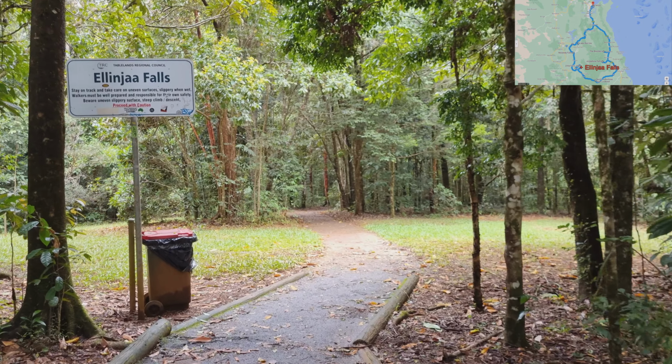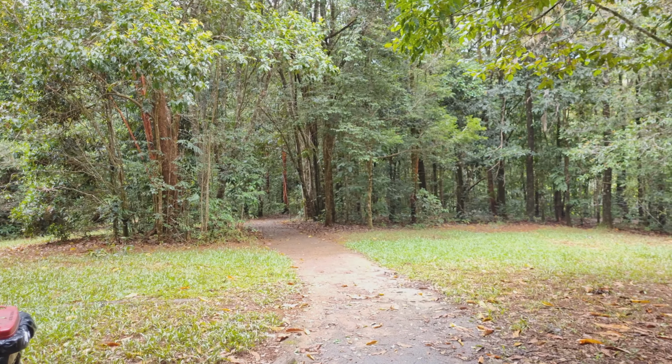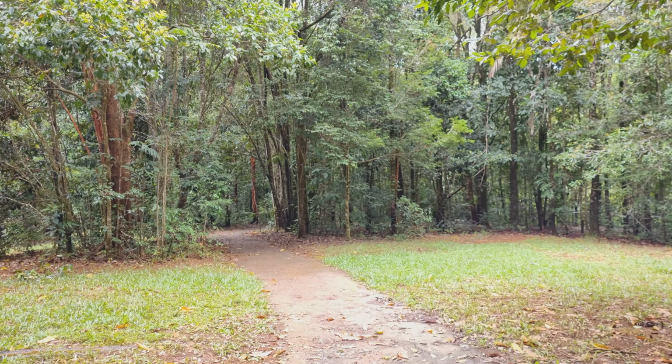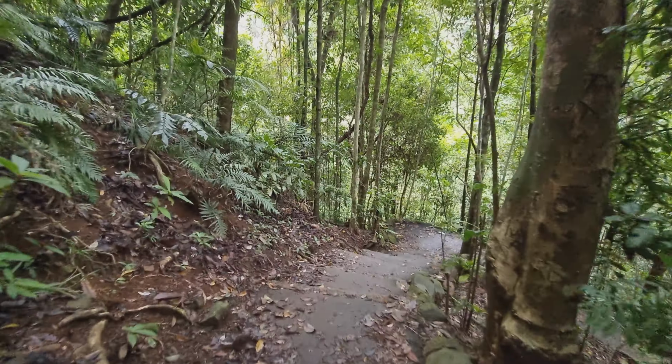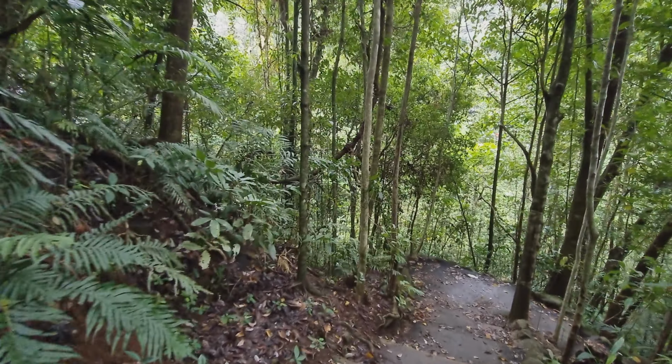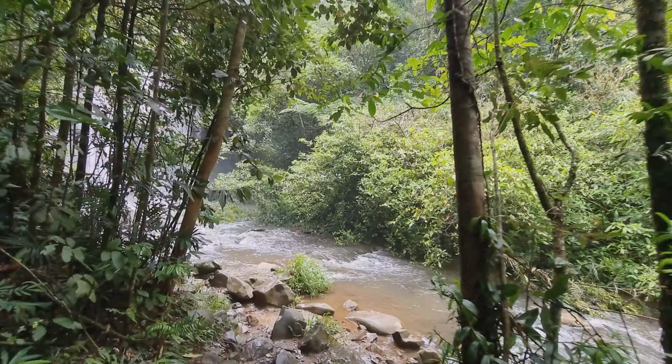The third and the last waterfall of the waterfall circuit is the Ellinjaa Falls. Can you hear the sound of water flowing through the lava columns? This is another beautiful falls that you don't want to miss. Let's go and see.